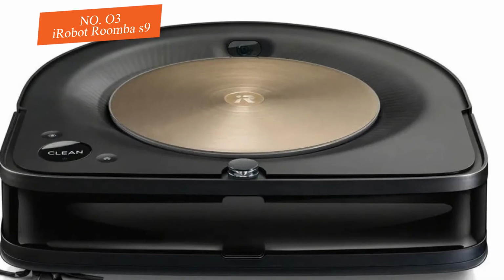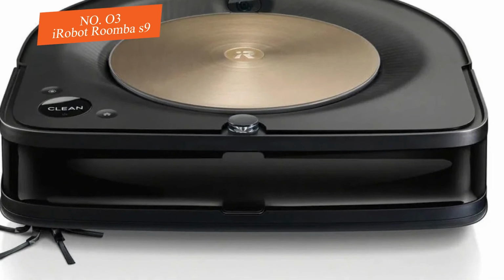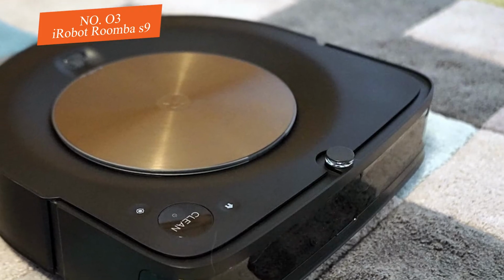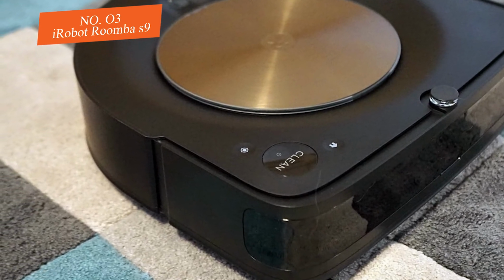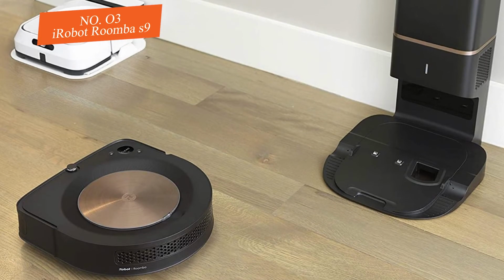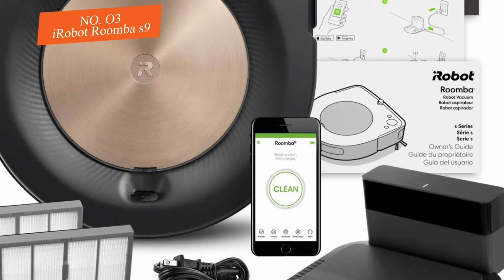Another feature you can purchase is a separate automated dirt disposal base, similar to the i7 Plus. This adds the convenience of only having to empty the base every 30 or so cleaning passes. However, this adds an extra cost to an already pricey product. The S9 can get a little tripped up in rooms with a lot of furniture, especially its first time cleaning a room. It, unfortunately, doesn't come close to matching the finesse of other high-end models.